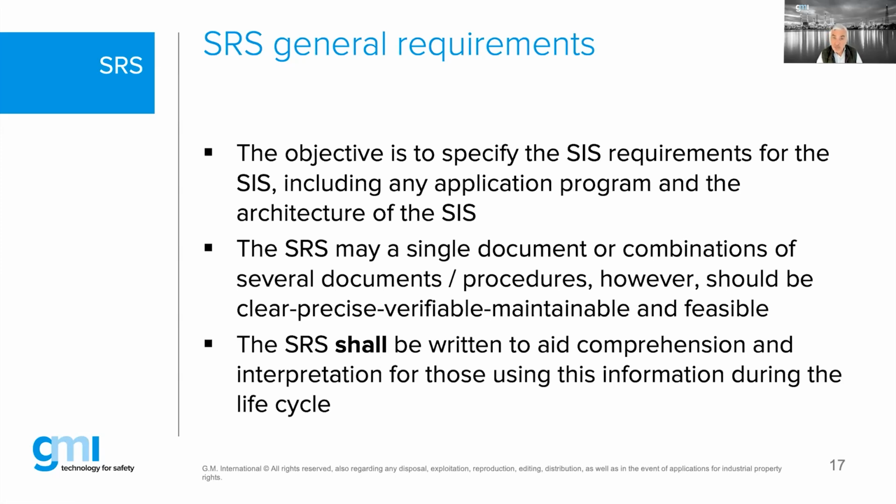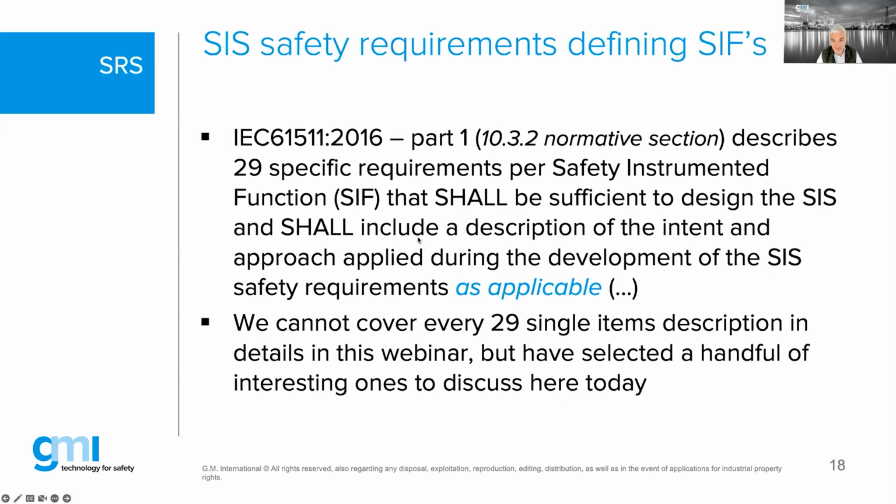written to help people understand how to use it and how to use that activity in the life cycle. According to the 61511 edition 2, which was released in February 2016, with an amendment in 2017 around August, if you go to the normative section, which is part number 1, chapter number 10, and you go to 3.2, you will see that this describes 29 bullets. And those 29 bullets are specific requirements per safety loop.